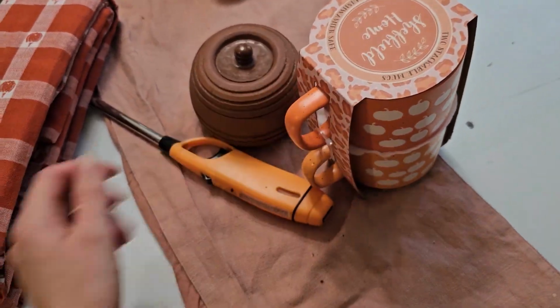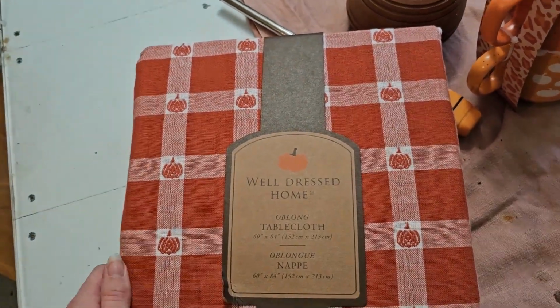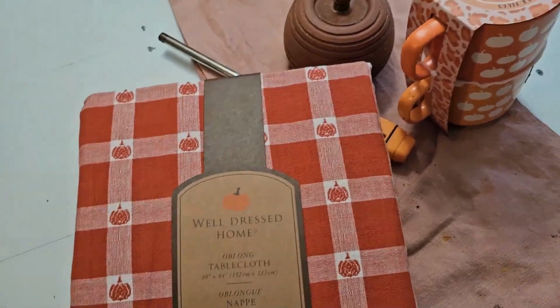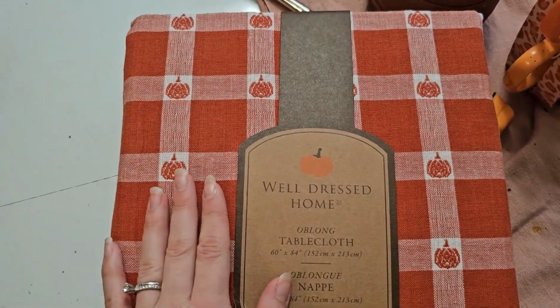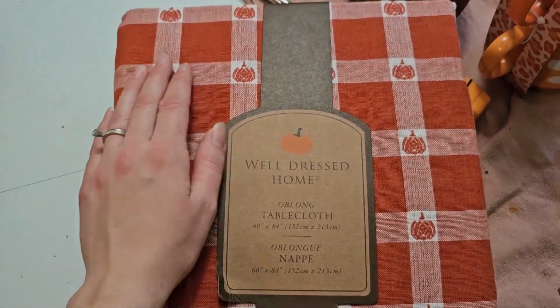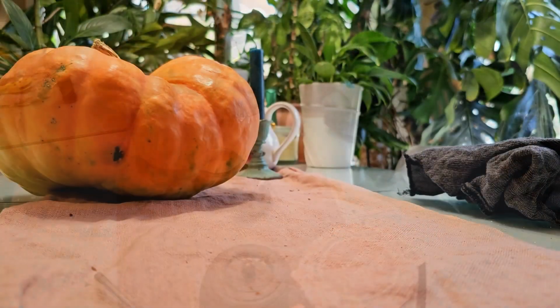And I also got, I did not set out to buy this, but I do love to decorate our dining table. That's about the only thing I put decoration. My daughter's wildly running in her walker. Anyway, I just got a tablecloth, sort of a large gingham with pumpkins. So I'm going to decorate our table.